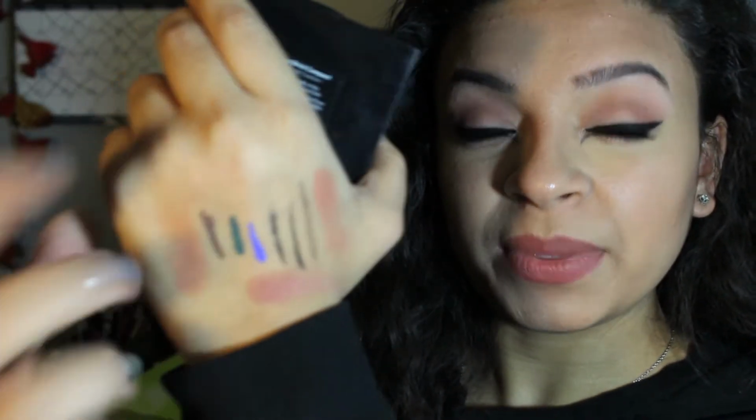For highlight, god, this was the hardest decision of my life because I love my highlights, and choosing one was hard. So I was like, you know what, I can't do one. I just can't. This Bobbi Brown highlighter in Apricot. I don't know if they sell this anymore, and if they don't, I'm so sorry, but this is what it looks like. It's a shimmer brick. It's very golden-esque, like very gold but still very peachy.